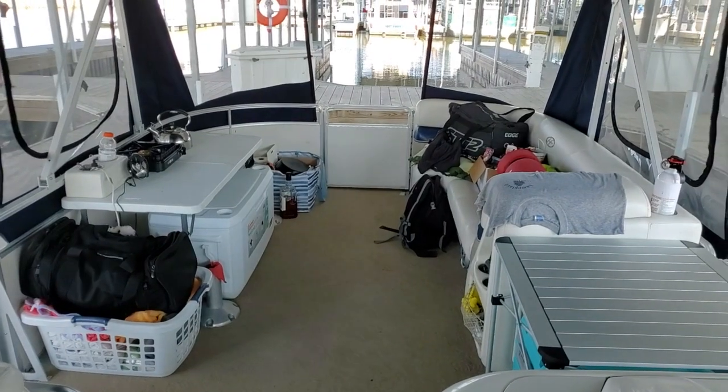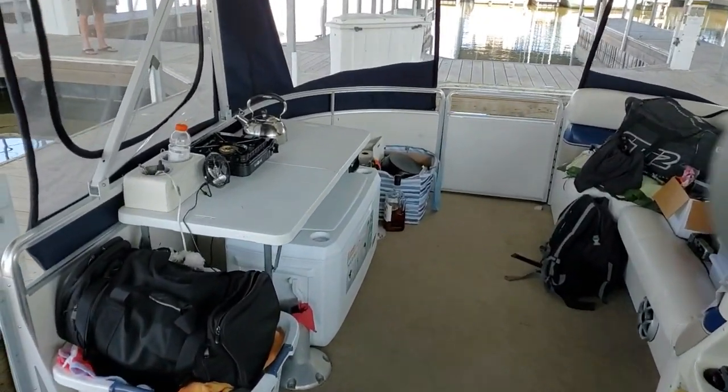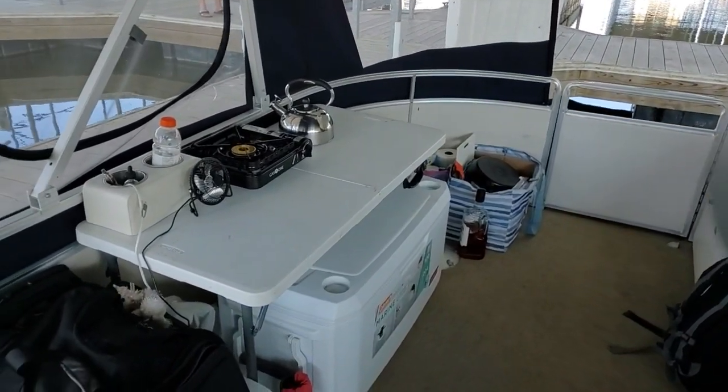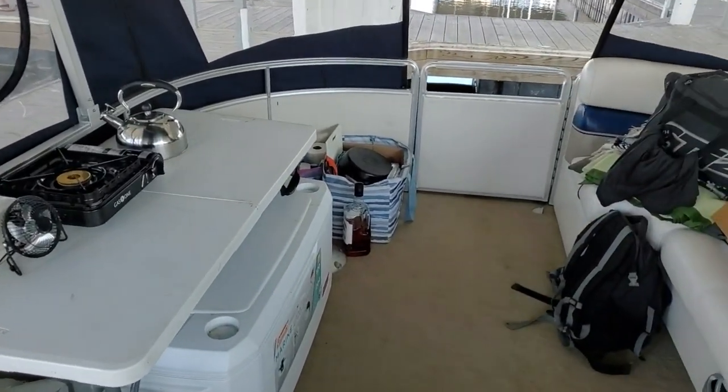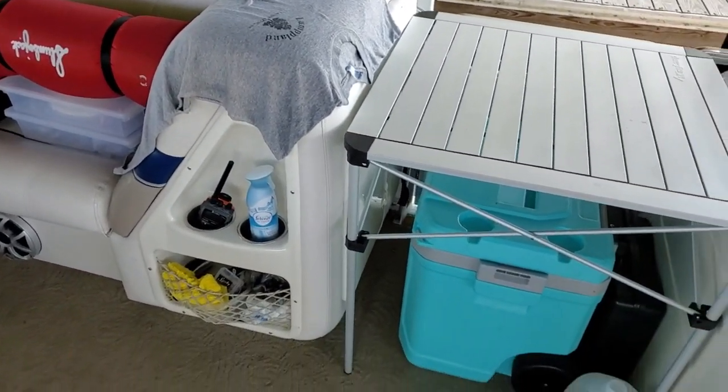You can see that it's pretty spacious. We're not crowded by any means. We have a camp stove to cook. Two coolers, which are holding the ice tremendously well in this 90 degree weather.